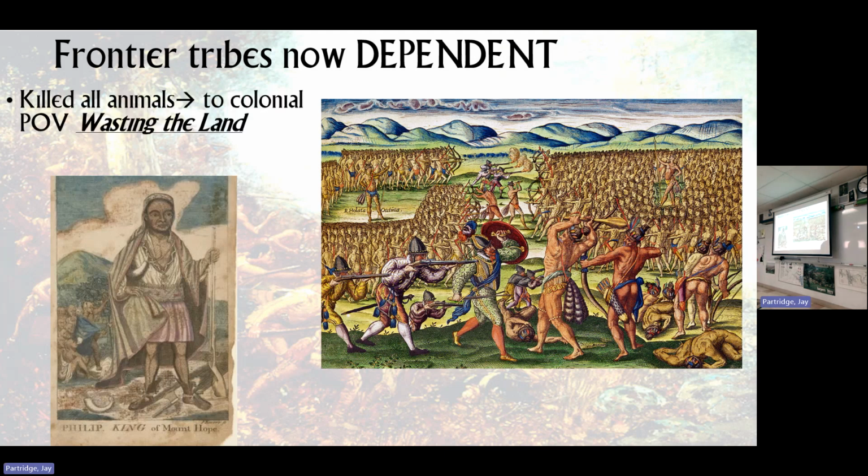So they need to kill as many beaver as possible to survive. And what do they do? They kill them all. And the thing about it is, once they kill them all and they're not farming, to the colonial point of view, if you're not farming, you're wasting the land. To the English point of view. Remember, most of these Englishmen came over, even if they wanted to get rich or they were going to be an indentured servant to get that little piece of land. They want that little piece of land to farm it, to become independent, to get their rights as Englishmen, and if you're not farming it, you're wasting it.